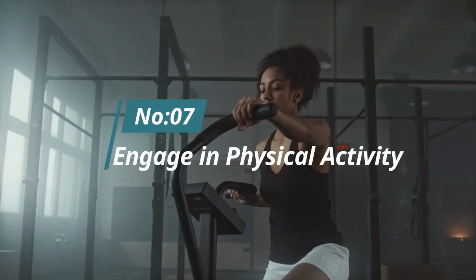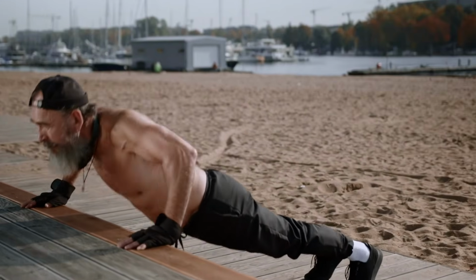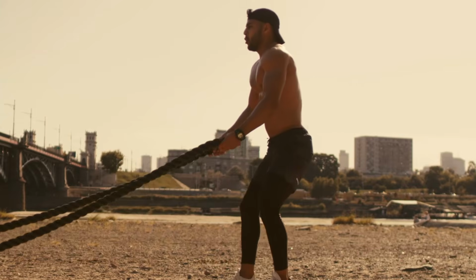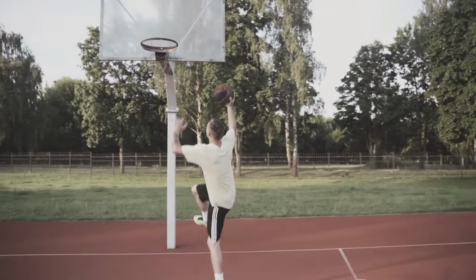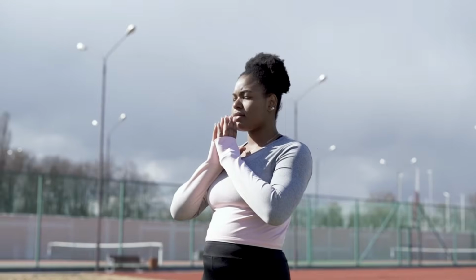Number 7. Engage in physical activity. A healthy body has a healthy mind, and to keep your body healthy, physical activity is essential. Most of us have office-based jobs where we don't have to put in much physical effort. With such a type of work schedule, regular exercise becomes really important. Regular exercise can have a positive effect on your mental performance and can help you stay sharp and focused.